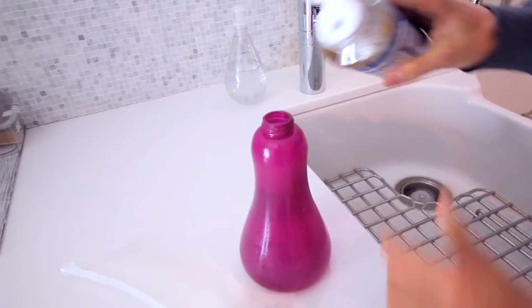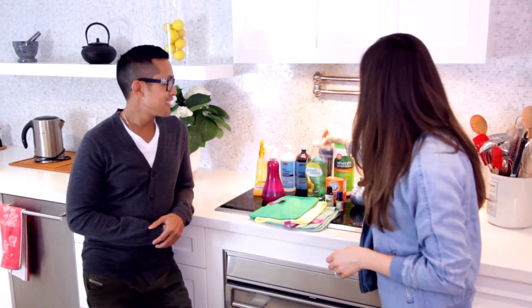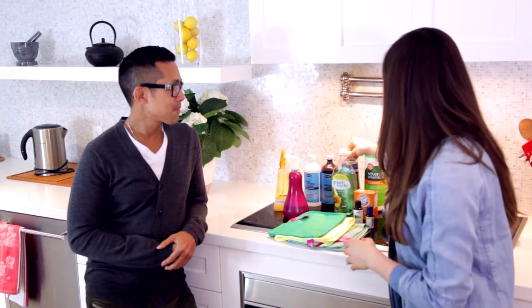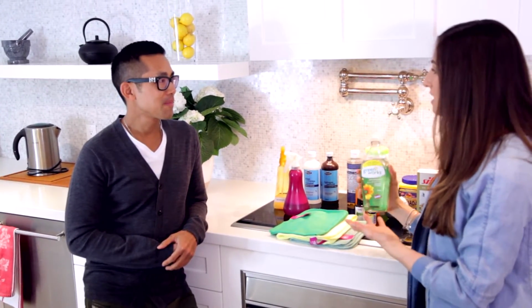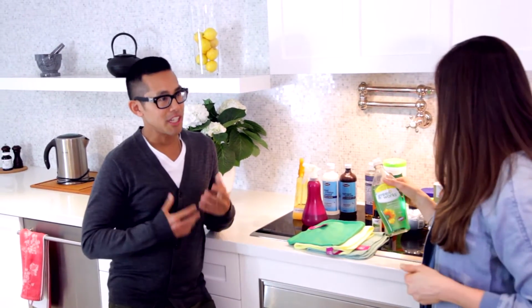If you don't have Dr. Bronner's, you can even use just a squirt of dish soap. If for whatever reason you don't have Castile soap at home, I would recommend cleaning with just dish soap and water and using that as an all-purpose cleaner. Do you feel that that's an effective cleaning product? That's totally fine. In the end, you want to keep it simple, right? You don't want too many ingredients, too many compounds or too many chemicals in the home. So a little bit of dish soap and water is totally fine.